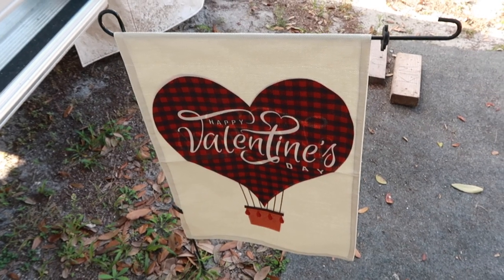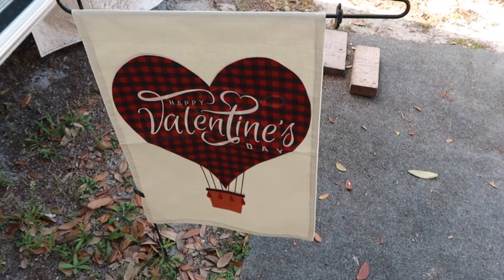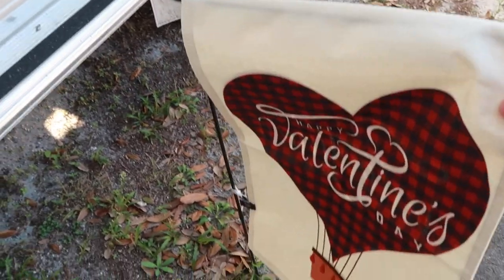And this is what I bought Erin for Christmas, our little flag stand. It came with like 15 different interchangeable flags. So next holiday is Valentine's Day.